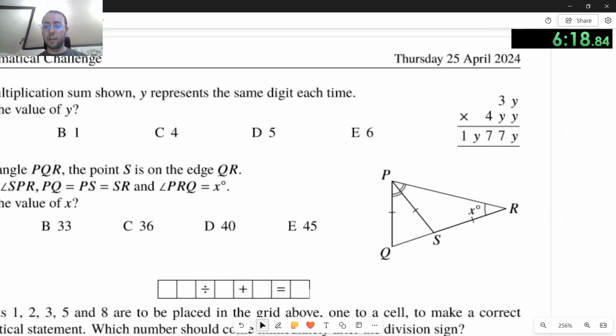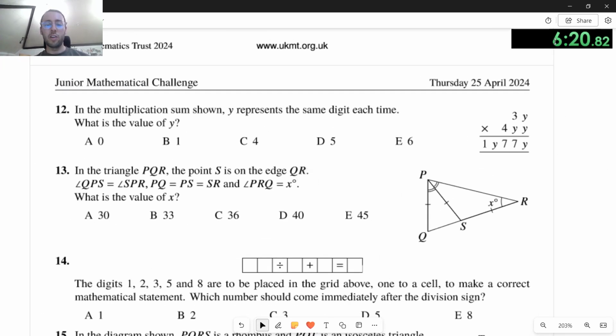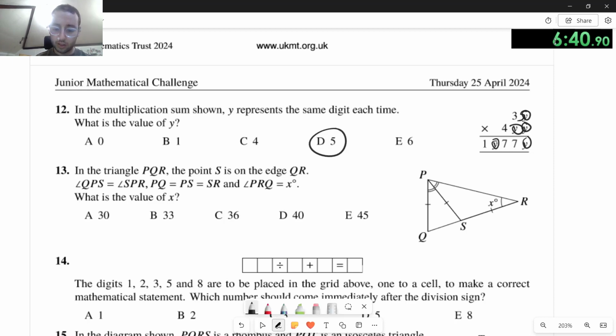I like that. Y represents the same digit every time. Okay, now, basically it has to be a 0 or a 5. Could it be a 5? Could it be a 0? No, can't be a 0, got to be a 5. Oh no, wait, could be a 6. Can't be a 4. Oh, could also be a 1. Oh my god, what am I doing?